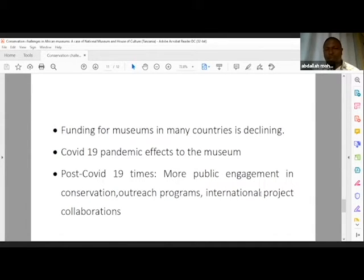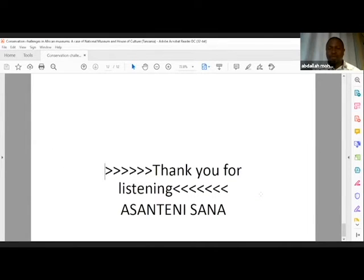Also, the COVID pandemic affected the museum because a museum is a public place where different people have to visit to learn, to see materials, and to know what cultures are being kept. Now we cannot visit the museum. Also, I'm recommending that post-COVID-19, more public engagement should be involved in conservation. Outreach programs, international projects and collaborations should be done so that we can find better ways concerning conservation. Okay, thank you for listening. Asanteni sana. This is the end of my presentation.